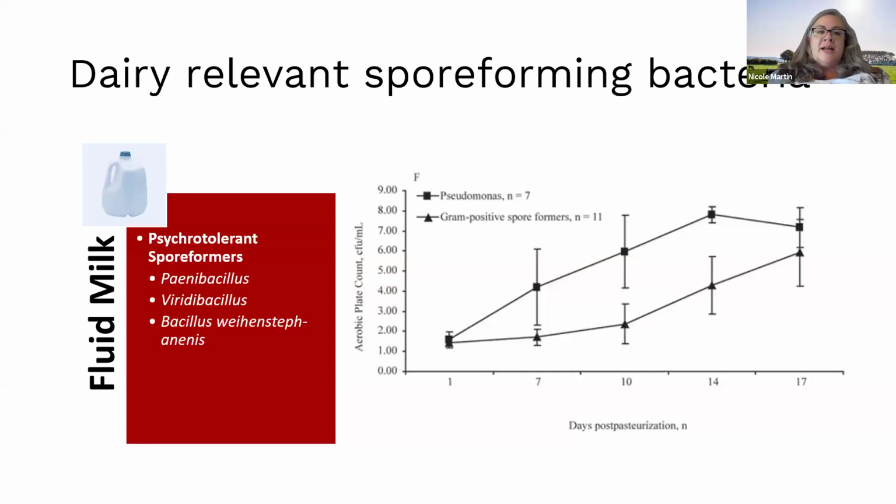So the predominant organisms that we are concerned with from a fluid milk perspective are things like Paenibacillus and Viridibacillus and Bacillus stephanensis. Here I have a plot that just shows the growth pattern of these psychrotolerant spore-forming bacteria in fluid milk. And you can see here on the x-axis, we have number of days post-pasteurization. So again, we expect about 14 to 21 days of shelf life on a high temperature short time pasteurized milk.